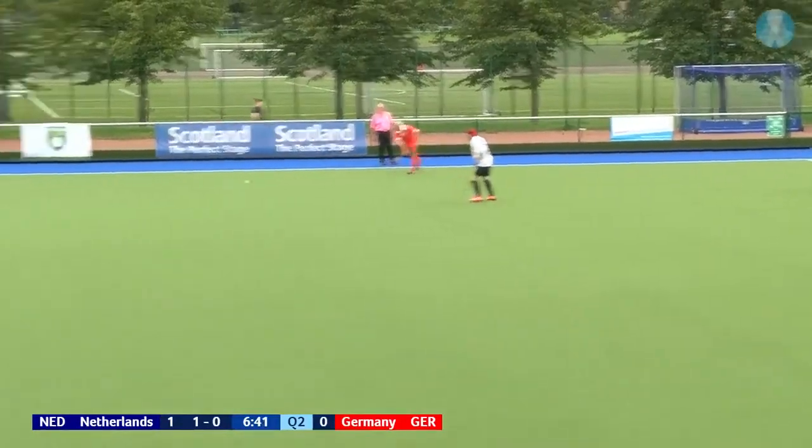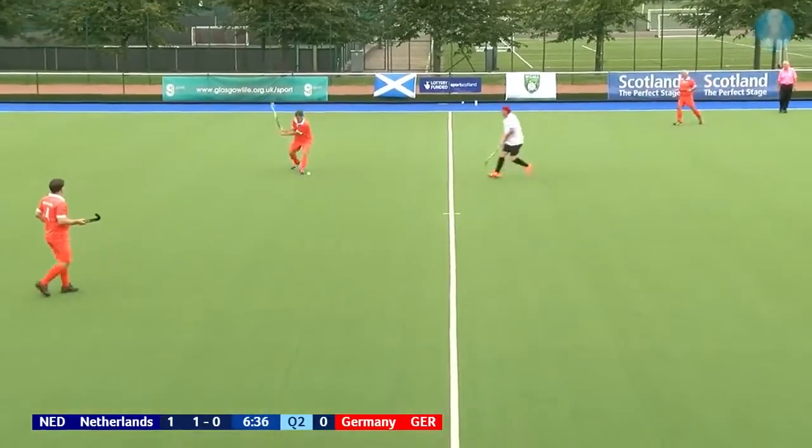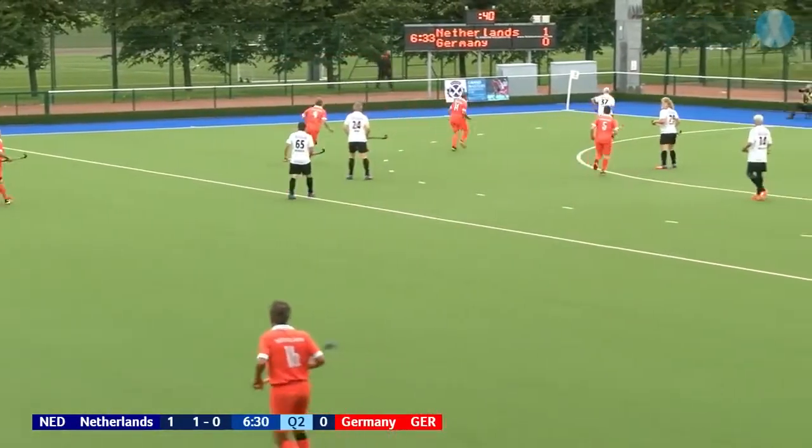So I'm looking to get some vengeance in this competition. Lost out in the final, there have been a few changes of players since the final a couple of years ago against England in England. England winning in a shootout.